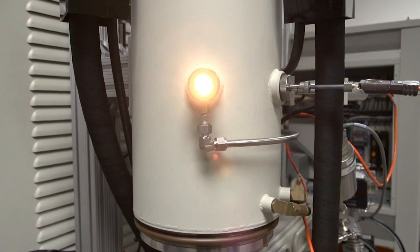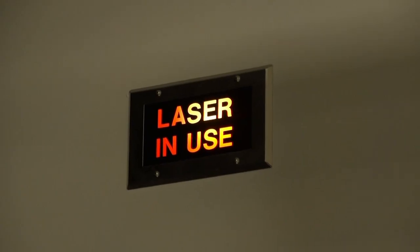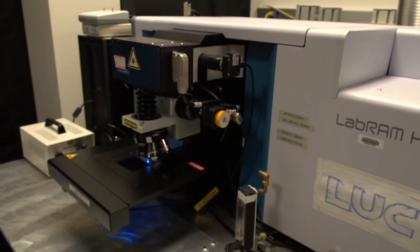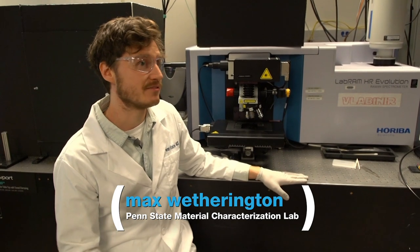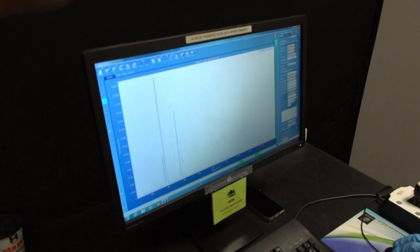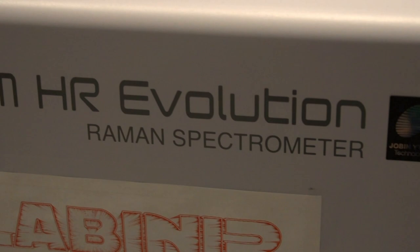That means using high-tech furnaces like Frank to continually make the materials, and high-tech lasers like Lucy to examine them. The things that we're growing are things that we can't see. And so we need to actually identify that what we thought we just made is in fact the thing that we just made. We will shoot laser lights at materials in spectroscopy, and the materials will reflect the laser light coming back to the instrument. This process is called Raman spectroscopy.